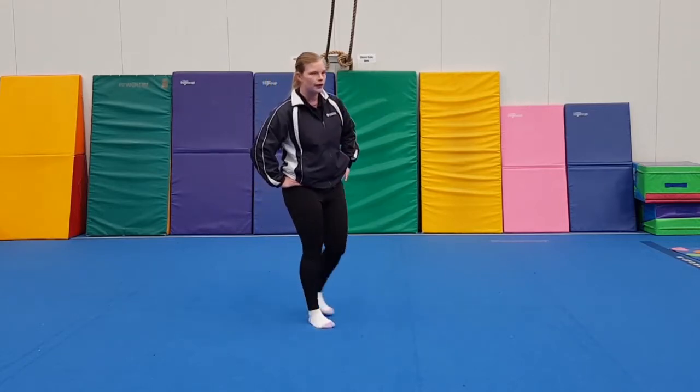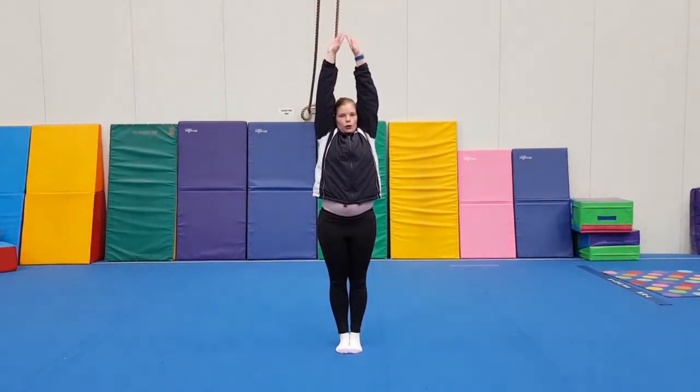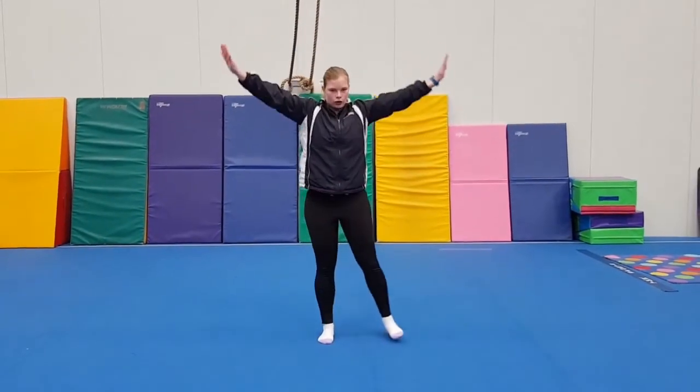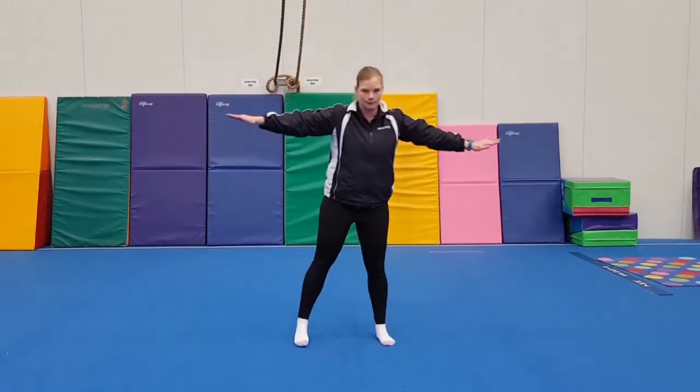All right, so while we're thinking about that one, let's do our stretches. So we're gonna be in our tall shape, so super tall. Good, and showing our star shape. And let's see if you can rock in your star shape.